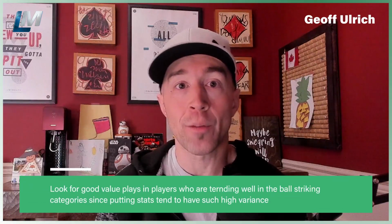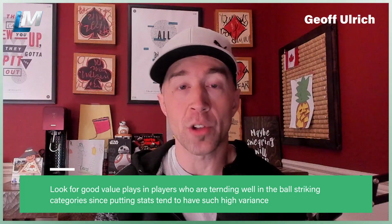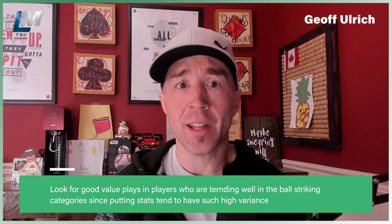So that just gives you an idea how the top players, oftentimes their ball striking, their strokes gained tee to green stats, we can see if they're playing well and being consistent there. We don't necessarily have to worry as much about their putting stats. And that might be a good way to really look for good value plays in betting. Players who are trending well in the ball striking categories, tee to green, approach, and off the tee, but maybe necessarily haven't popped in the putting category yet. That can lead us to some really good value plays for golf betting.